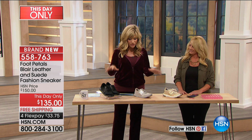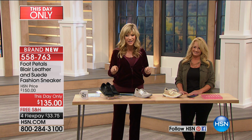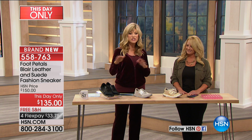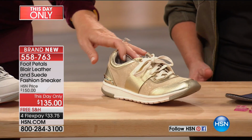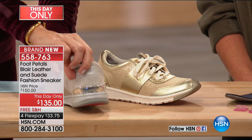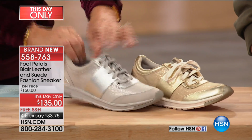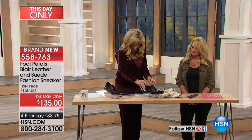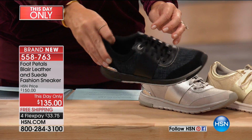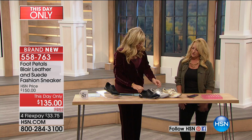This is launching in stores this week. You're seeing it first here at HSN, and we've got the best price right here. It's $135, free shipping and handling in the beautiful gold. Love it. Here it is in the silver. Look at that. And you can see, look how they did that kind of metal in the back, very chic. And then don't forget about your classic black. So it is our this day only here, making its debut. Lots to talk about with this shoe. Absolutely. Okay, where would you like to begin?